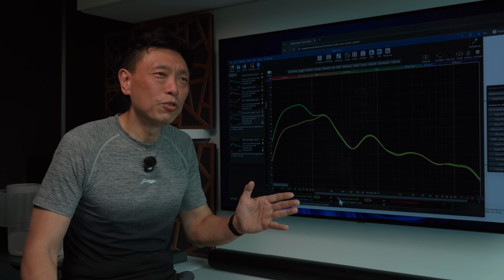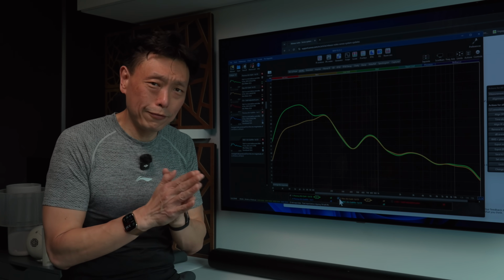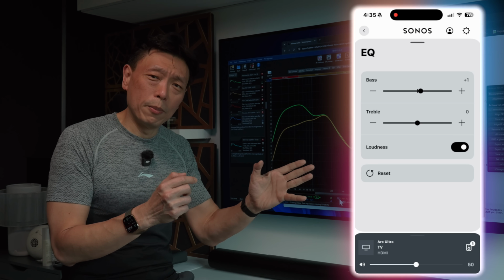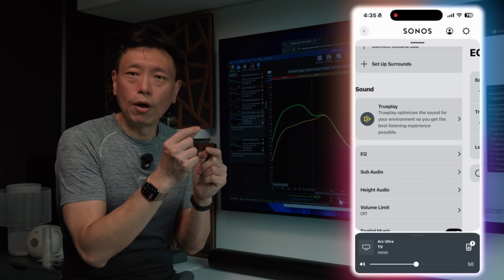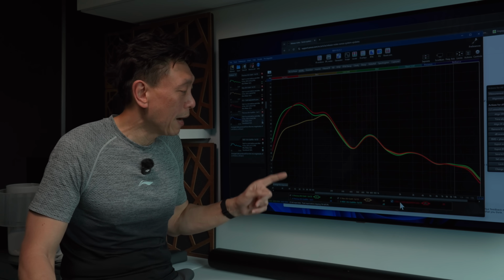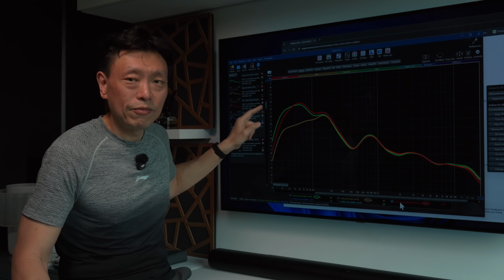Now, that is bad news, but you know what? Sonos, they do allow you to correct for that. So you have a few choices, right? You can correct the EQ, although the EQ is only 2 band for treble as well as for bass. You can also adjust the output of the Sub. Now, if you look at this output here, I have another rate curve which I'm pulling up. This rate curve mimics the original green curve a little bit more.